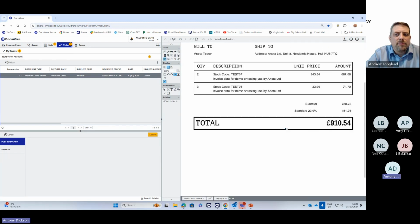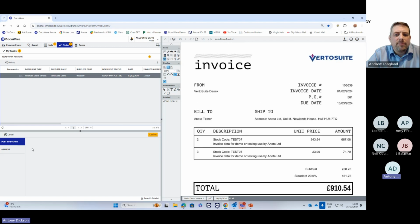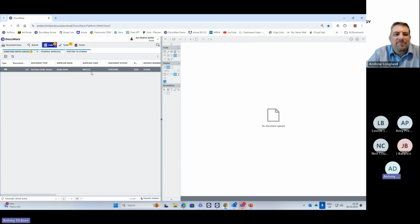So first document has gone through all its checks. Actually, it's gone through now. Here we go. So it's backfilled the supplier code. And then it will go through further checks and it will say, I need to go out for an approval.